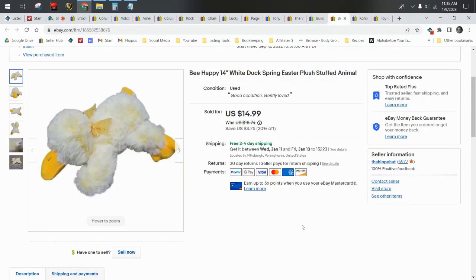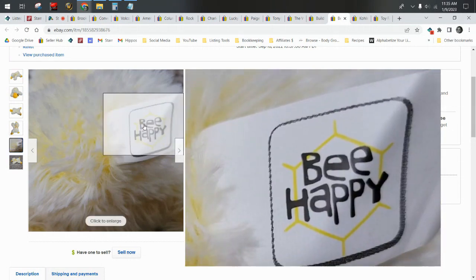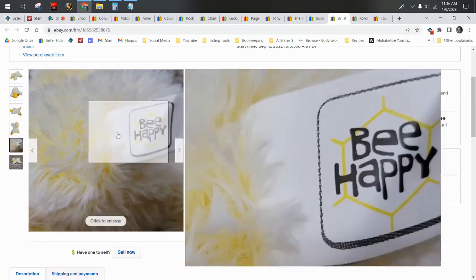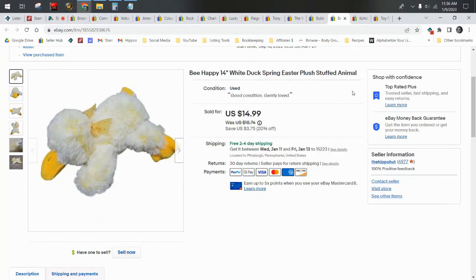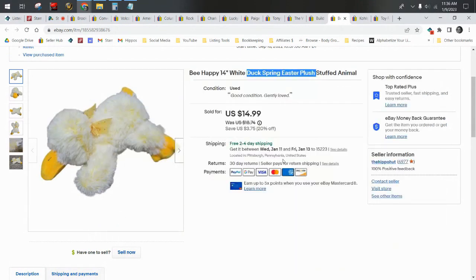Next up, we have Be Happy. This is a duck by this brand here. It was new to me. If I ever saw it again in the wild, I'd probably pick it up. I did categorize this cute little duck with his bow as a spring or Easter plush. A lot of the ducks and rabbits I find, if they look springy or have bows, I do put spring and Easter on them as good keywords. I took a best offer of 11 on him, and he shipped first class.